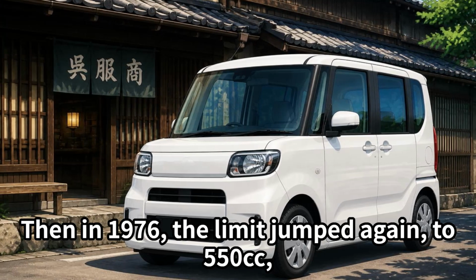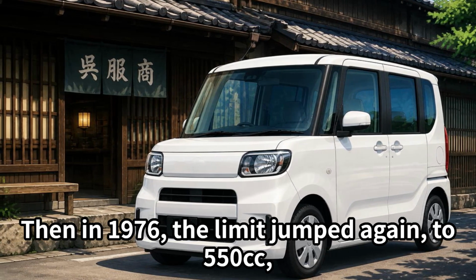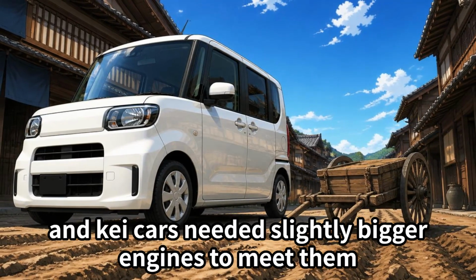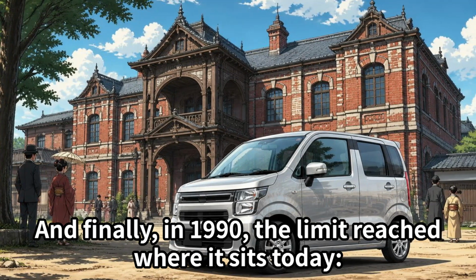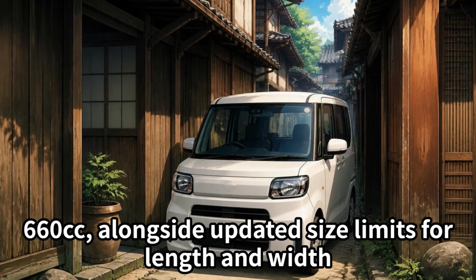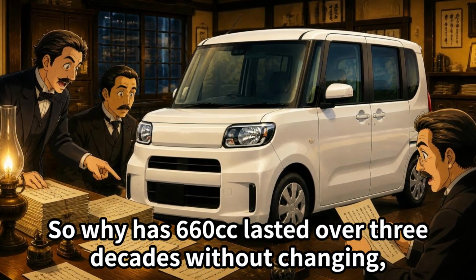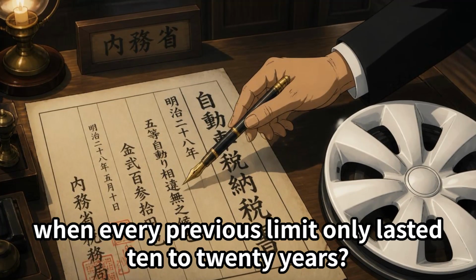Then, in 1976, the limit jumped again to 550cc as safety standards started catching up with the rest of the auto industry, and kei cars needed slightly bigger engines to meet them. And finally, in 1990, the limit reached where it sits today, 660cc, alongside updated size limits for length and width that are still in effect right now. So why has 660cc lasted over 3 decades without changing, when every previous limit only lasted 10 to 20 years?